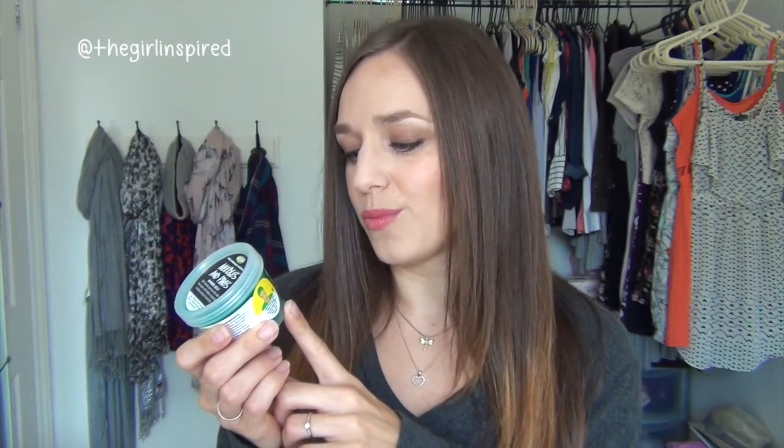It's called Needles and Pines. Seen like Christmas trees and stuff. It kind of all fits. And this says, a woody evergreen infusion of pine needles and cypress leaf creates a scent to transport your mind to the Finnish forests. And it does smell really nice.